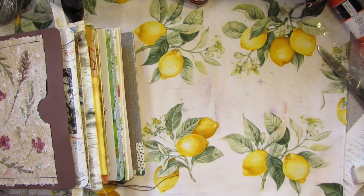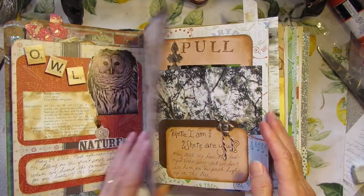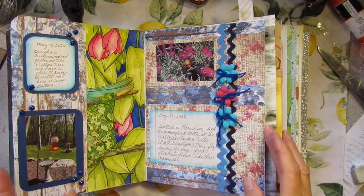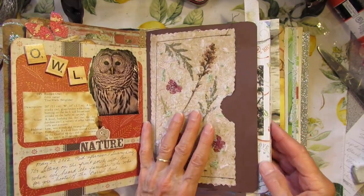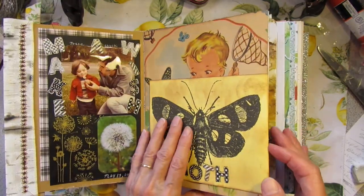So I don't make all of my pockets and tucks and things ahead of time. But this one was made ahead of time. And I kept journaling because I wasn't quite sure what I was going to put in that pocket. But now I have something, and it'll go right in there, and I think that'll look nice. Go back to that at the end.